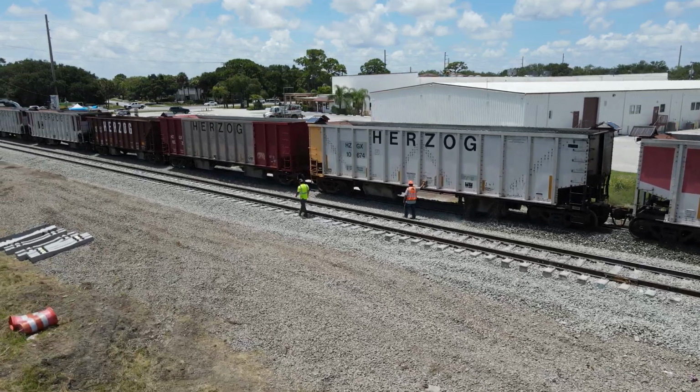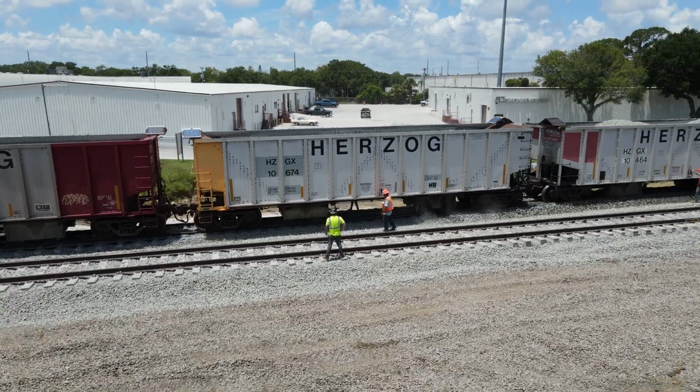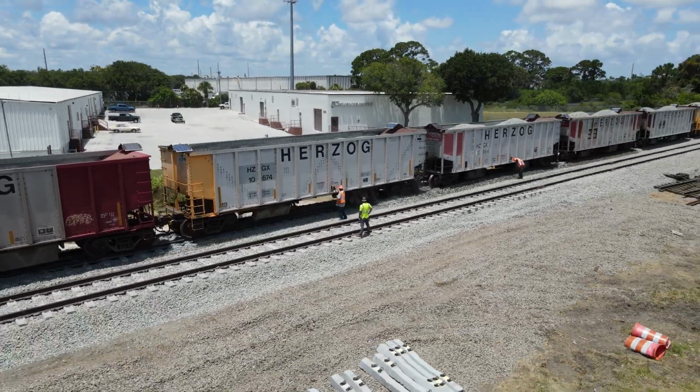Later that day, after the second mainline was finished being constructed, I came across AFW1 making its second drop of ballast on the tracks.